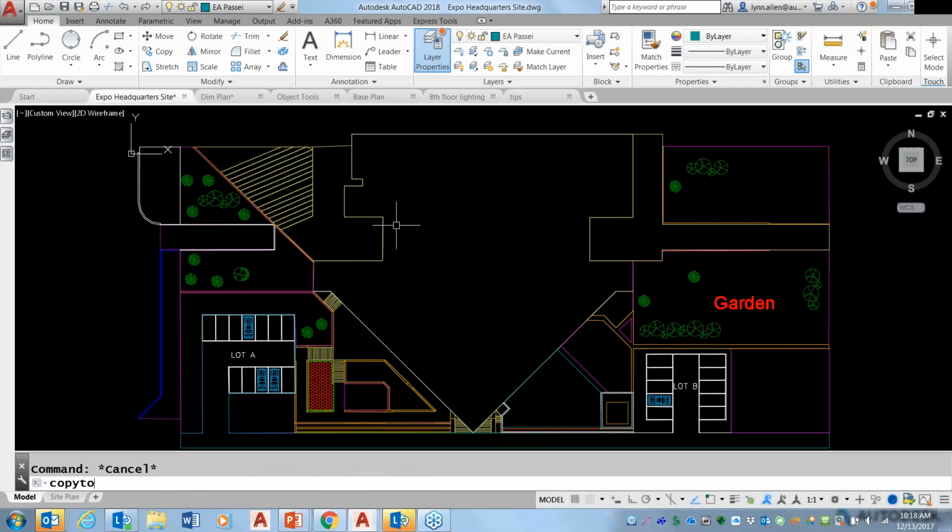So let's do copy to layer. I know it's in the pull down. Don't be like me. Be better than me. I mean the ribbon. Ooh, boy, you can tell I've been using AutoCAD for a long time. Pull down. Did you hear that? Oh, goodness. I'm going to go ahead and select a couple of objects.